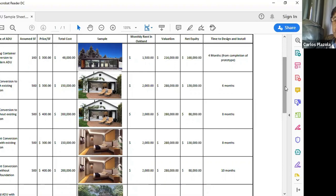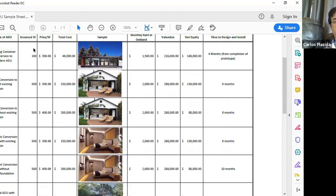So these are sort of Oakland-based or East Bay costs, which are a little higher than statewide, significantly higher than San Diego, we know. So keep in mind that you sort of have to look at these numbers with that in mind. These are East Bay numbers, hard costs primarily. So this column here is total cost, which is the assumed square footage of the unit. And then the price per square foot gives you your total cost of your unit. And that also includes soft costs. So permit fees, utility connections, utility applications, and then management costs would be included in this. This column here. So this is most of your soft costs and your hard costs are in this column.